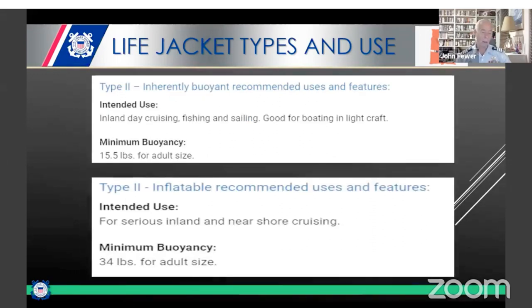Next type are Type 2 life jackets. They come with either buoyant material secured in them or are inflatable. Type 2 jackets are primarily for inland and near shore cruising.